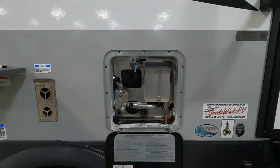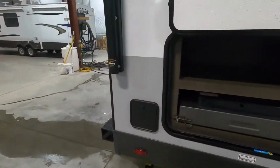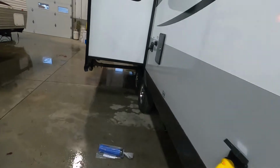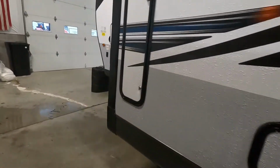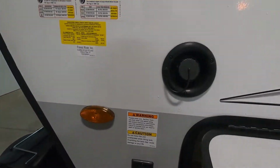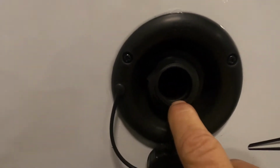Let's say you're going camping and you're not going to use city water. You're going to use potable water. You're going to go dry docking. Your potable water tank is all the way up here on your off-camp side at the front of the unit. Simply fill this up with a hose, no need for a water pressure regulator.